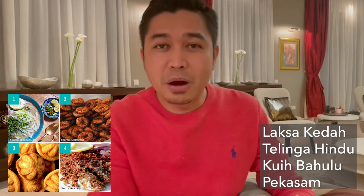Then baulu, kuih baulu that you can easily get from Pasar Pekan Rabu. And last but not least is pekasam. It is fish or beef. Well, it's the best. It's always pembuka selera makan dengan nasi panas. Well, I think that's all.